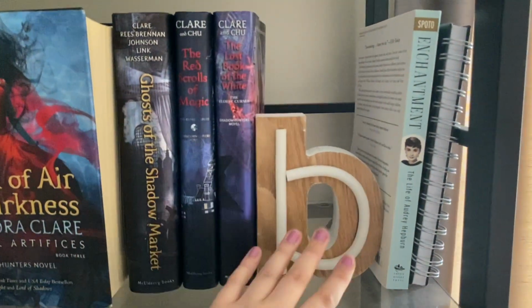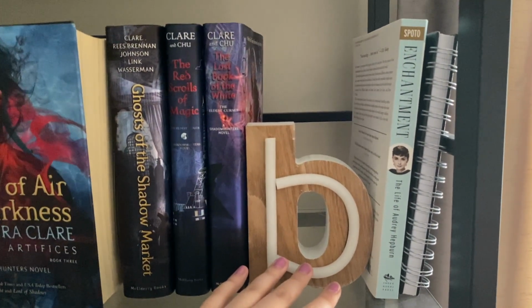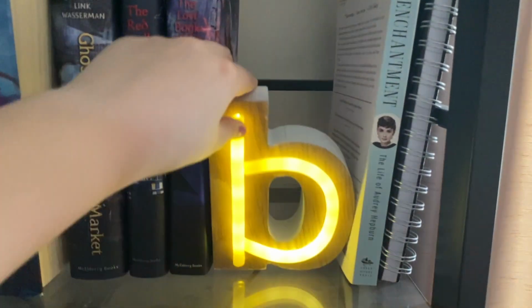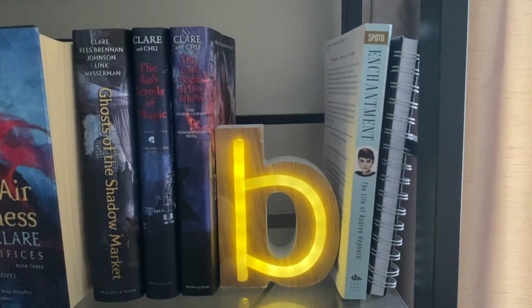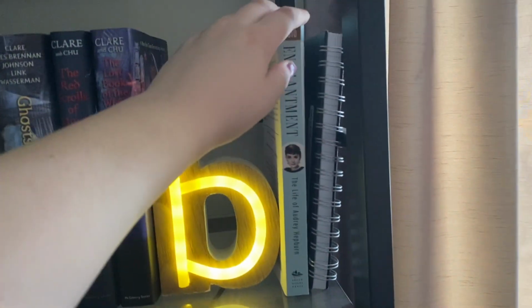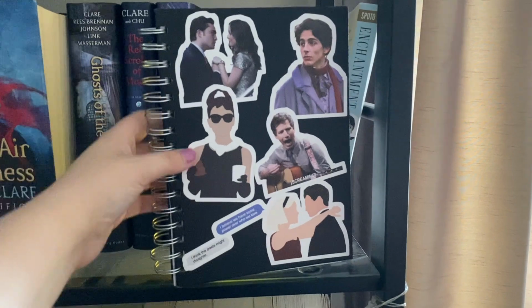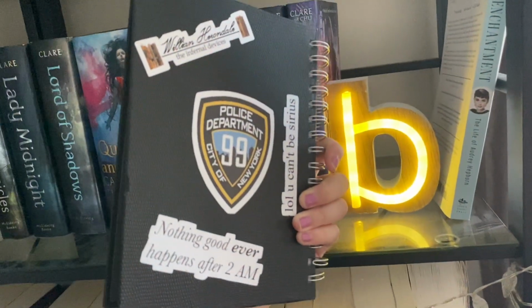I then just have a little bee light-up type thing. I think it lights up on the bottom. Just like that. And then I have a book on Audrey Hepburn here, and I have a notebook that is just covered in stickers that I like to write ideas on.